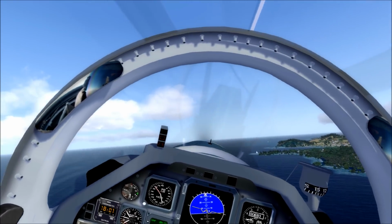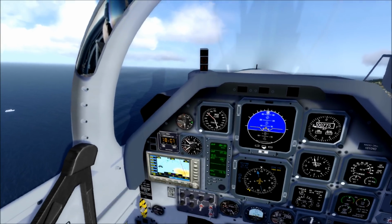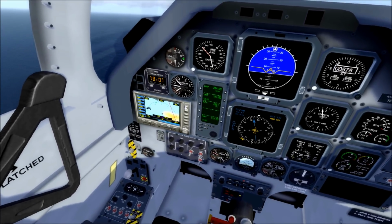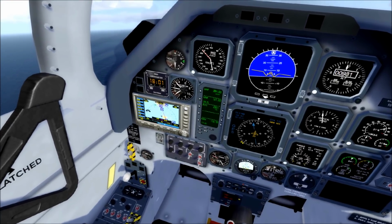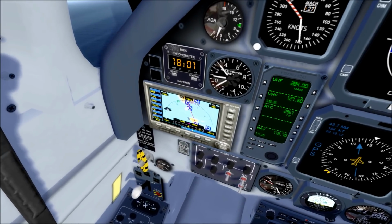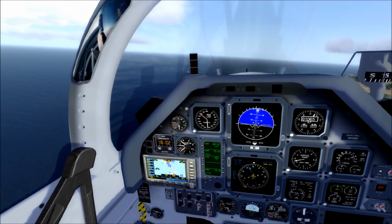Okay, so we're still headed towards the big island. As a matter of fact, you can see it way the heck out there. I am going to zoom out our GPS just a tad here, so that way I can see it and get a better idea of where exactly I need to head. Okay, there it is. Alright, so we've got a VOR over there called MUE. That is pretty much where we're going to be heading right now.